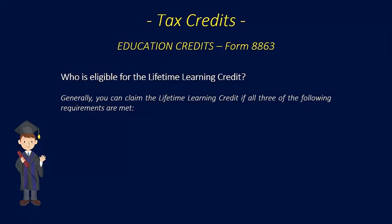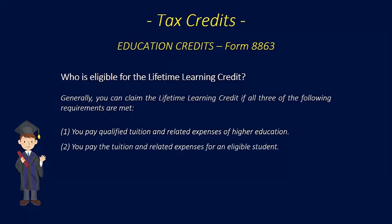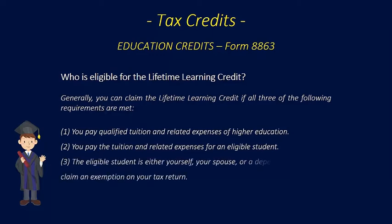Who's eligible for the Lifetime Learning Credit? Generally, you can claim the Lifetime Learning Credit if all three of the following requirements are met. First, you pay qualified tuition and related expenses of higher education. Second, you pay the tuition and related expenses for an eligible student. Third, the eligible student is either yourself, your spouse, or a dependent for whom you claim an exemption on your tax return.